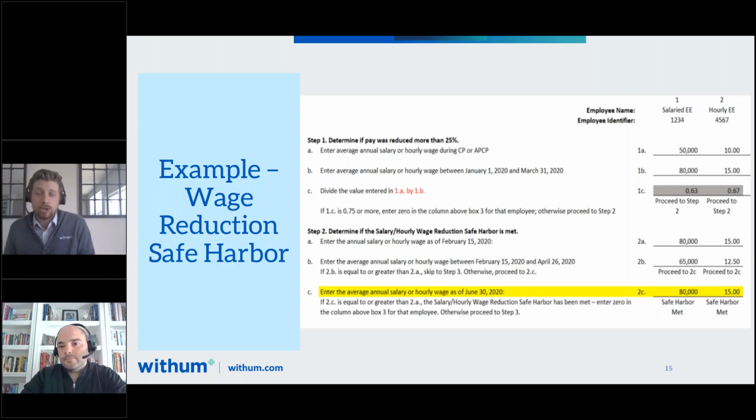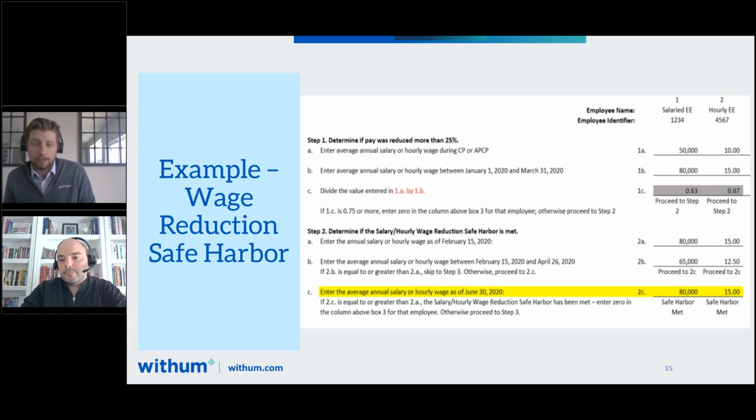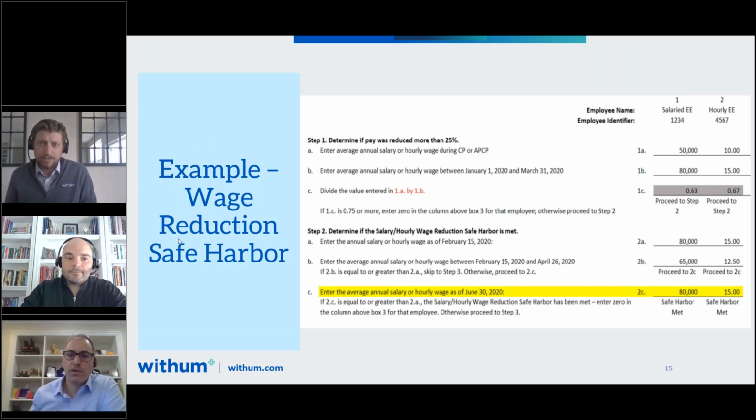And in this case, since we reduced it down to 50, there was a reduction. And as of June 30th, we corrected that reduction, meaning we got them back up to their $80,000 average annualized salary from 1/1 to 3/31. And as a result, our safe harbor is met, and we did not have any penalty here. Matt, I have a question for you. What if that June 30th is after the 8-week covered period?